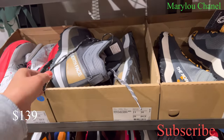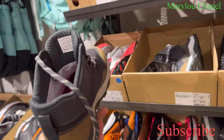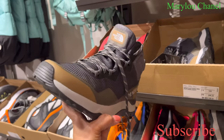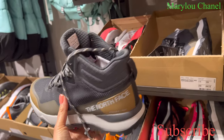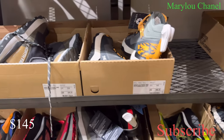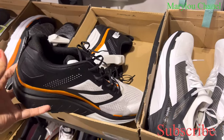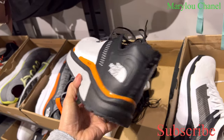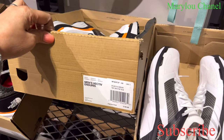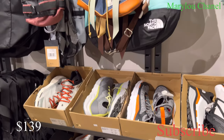$139. 60% off. North Face. Wow, I like this one. Ooh. Iceland. 145. This one. $139. Right back here.